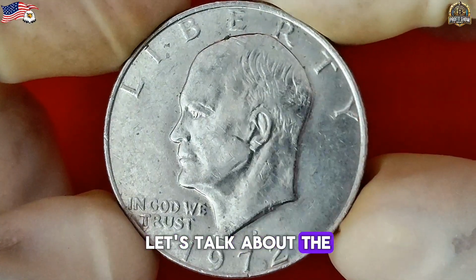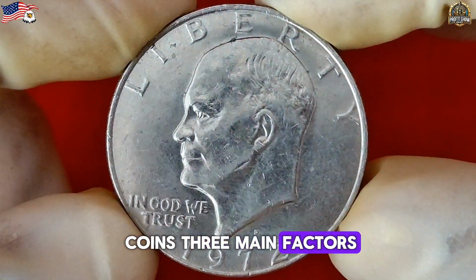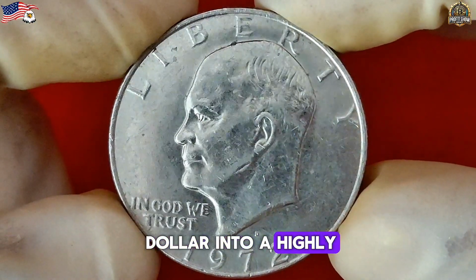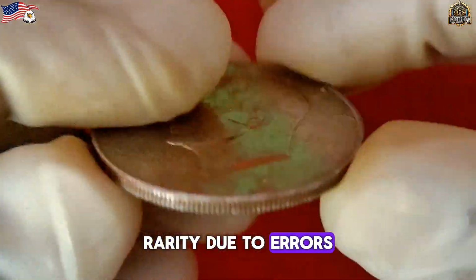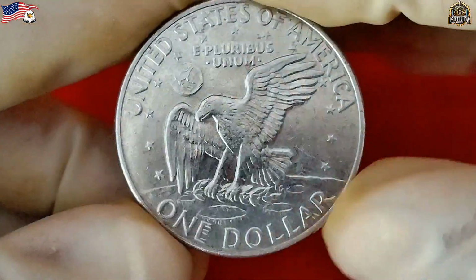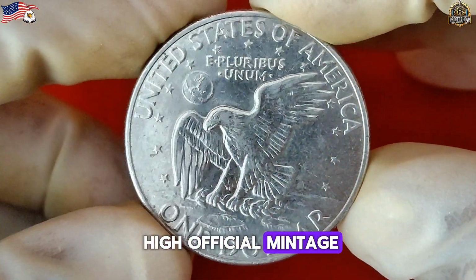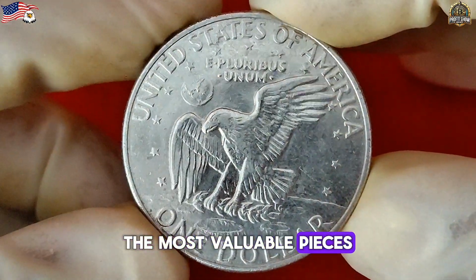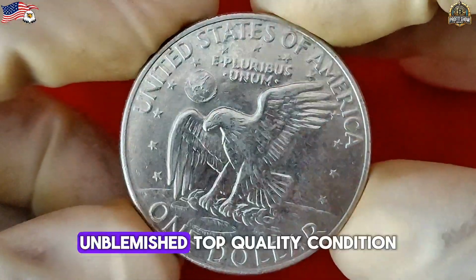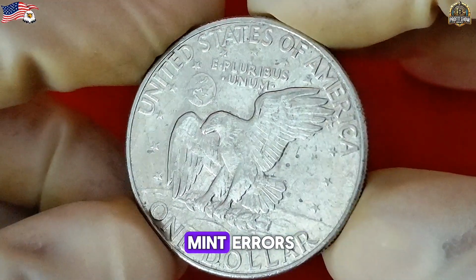Firstly, let's talk about the basics of rarity and value in the world of coins. Three main factors can turn a humble dollar into a highly sought-after collectible: mintage numbers, rarity due to errors, and impeccable condition. While the 1972 D Eisenhower dollar had a high official mintage, over 92 million struck at the Denver Mint, the most valuable pieces stand apart for two reasons: unblemished, top-quality condition, and dramatic, eye-catching mint errors.